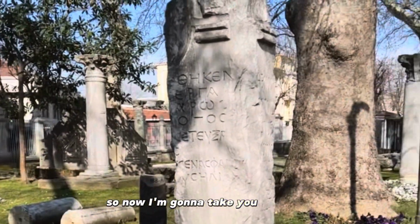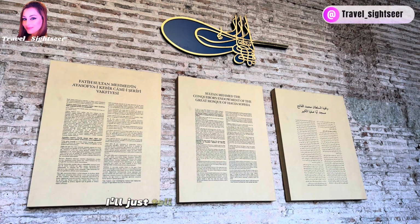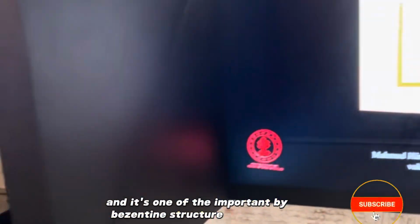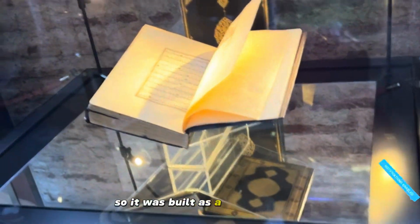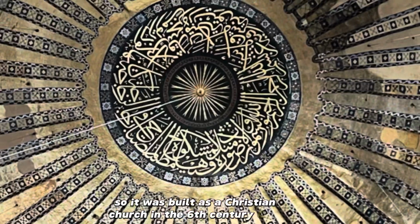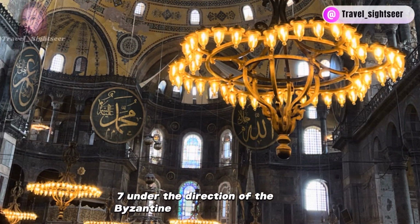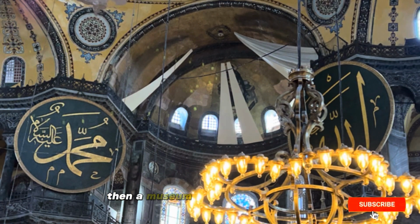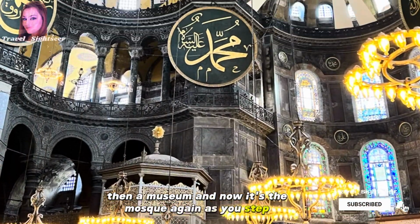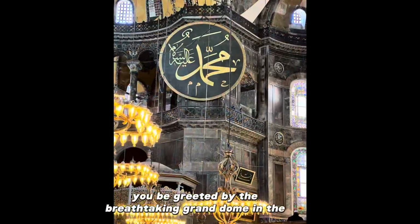So now I'm going to take you guys to Hagia Sophia, so let's go inside. I'll just tell you a bit of history about Hagia Sophia. It's one of the important Byzantine structures in Istanbul and one of the world's great monuments. It was built as a Christian church in the 6th century CE, 532 to 537, under the direction of the Byzantine Emperor Justinian I, and over the centuries it became a mosque, then a museum, and now it's a mosque again. As you step inside Hagia Sophia, you'll be greeted by the breathtaking grand dome in the centre.